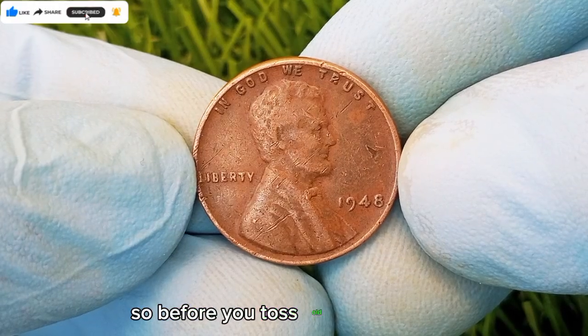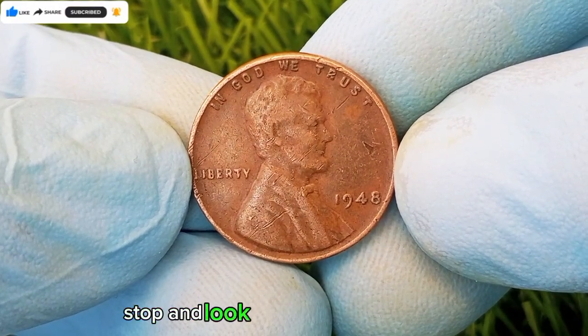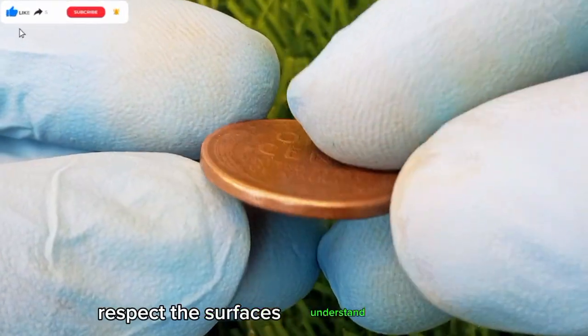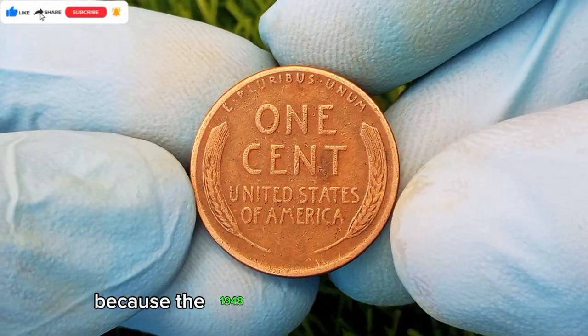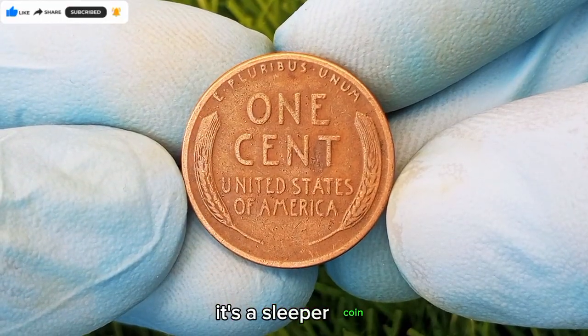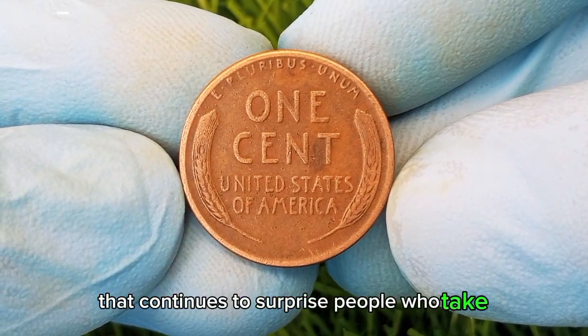So before you toss old change aside, stop and look closer. Check the details. Respect the surfaces. Understand the history. Because the 1948 wheat penny isn't just old copper. It's a sleeper coin that continues to surprise people who take the time to notice it.